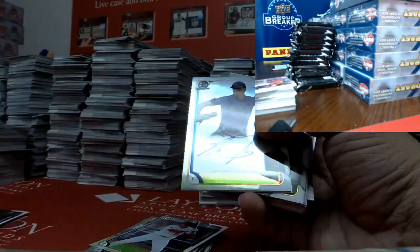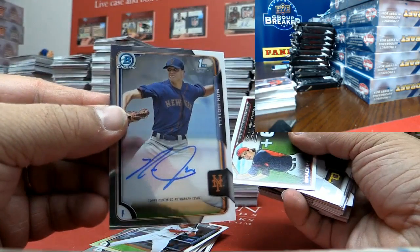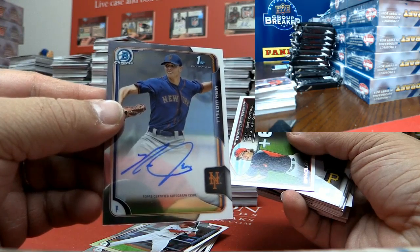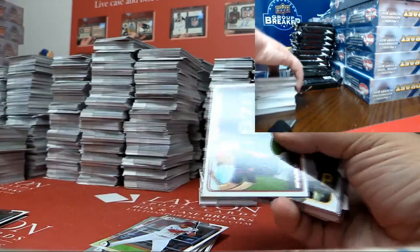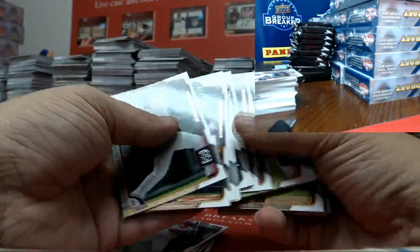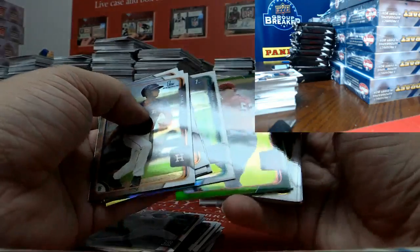Auto, Max Wotel, second one of him. I'm compressing this. Second Max Wotel auto. Max Patel. Green Chris Ellis, no ink.